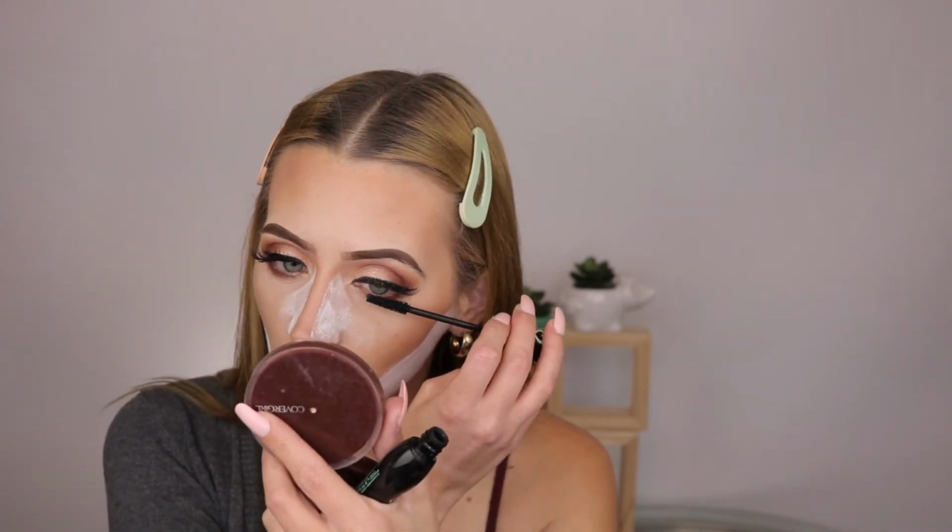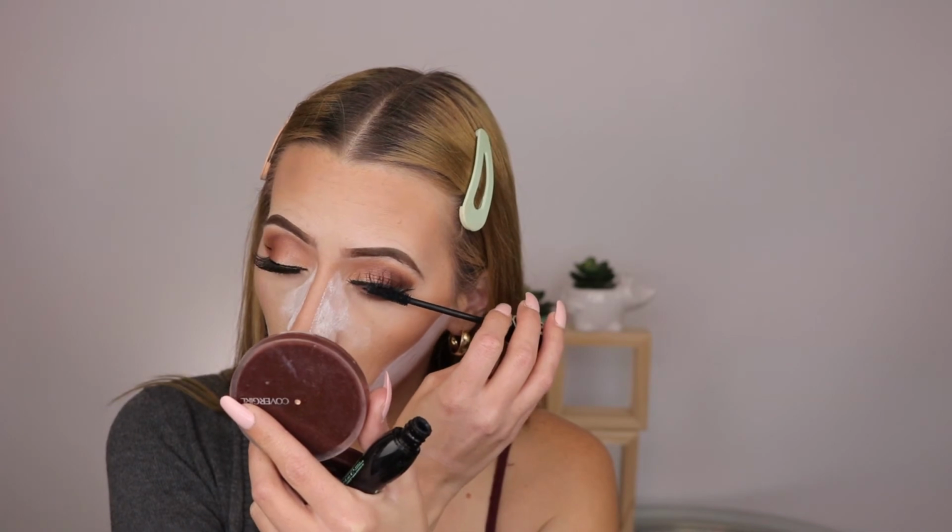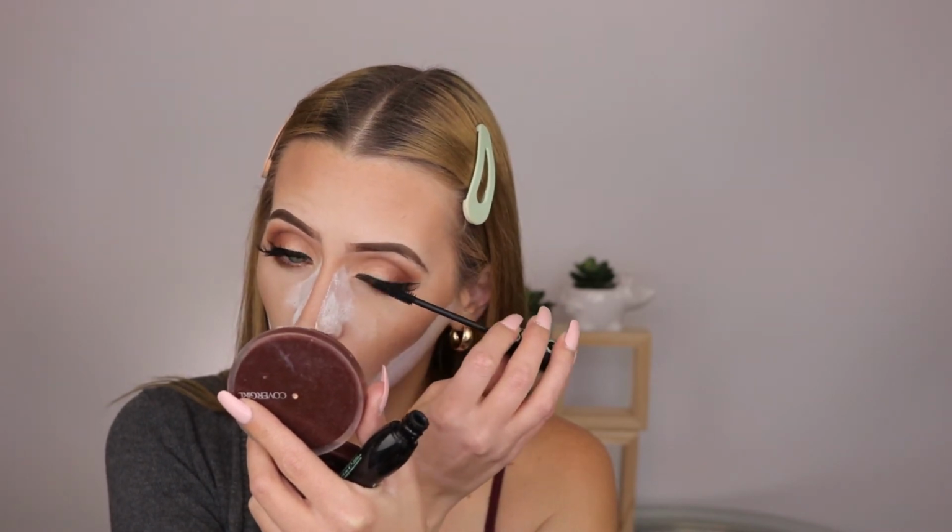I'm just going to keep this mostly at the root of my lashes. I kind of wish that I would have thought to apply it before I put my falsies on, because I can't really tell if I like it or not, unfortunately. But so far it's working pretty good to blend them together.